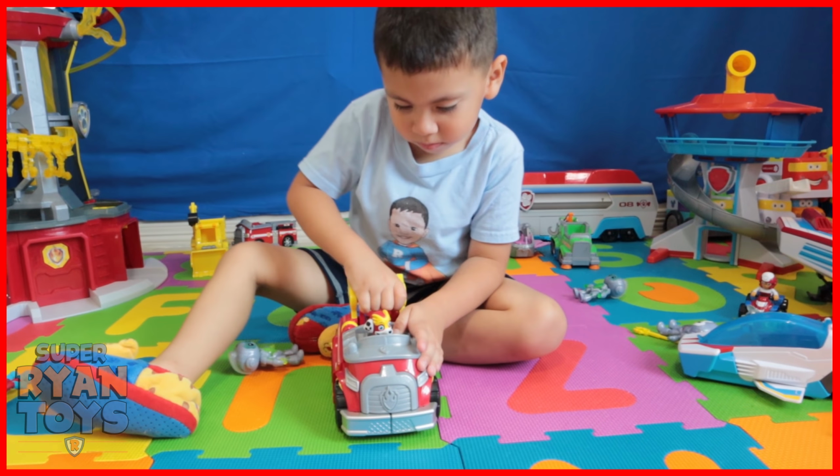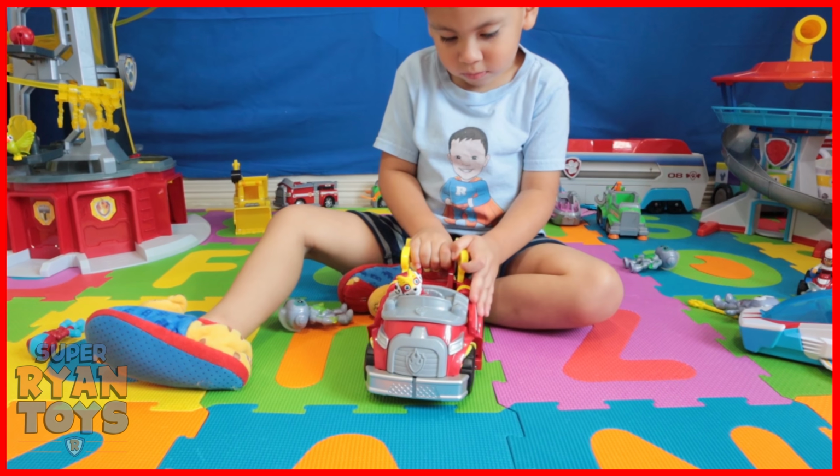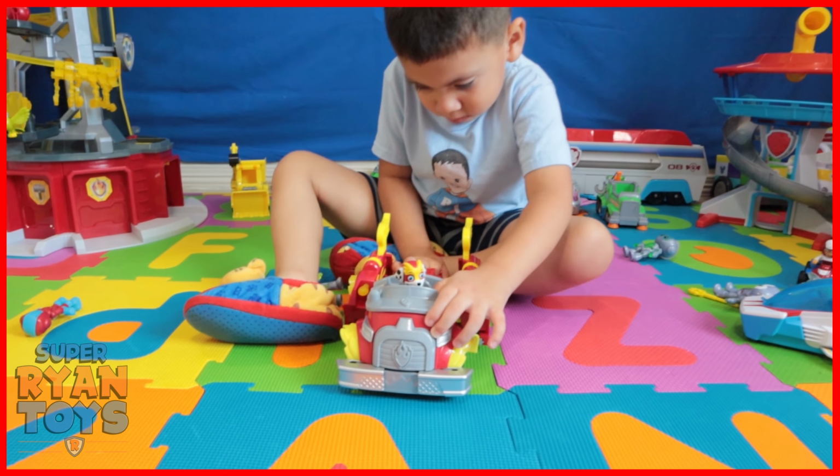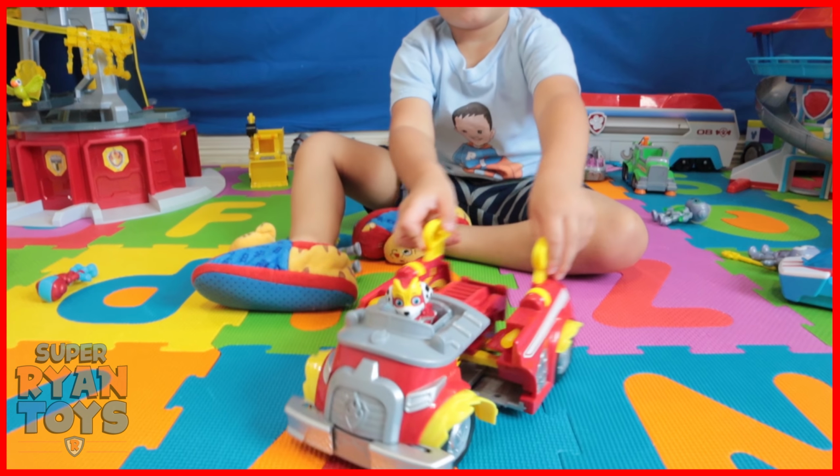Yeah. So we had a lot of fun playing with the new Marshall Power Up Fire Truck. Look at that. So cool.